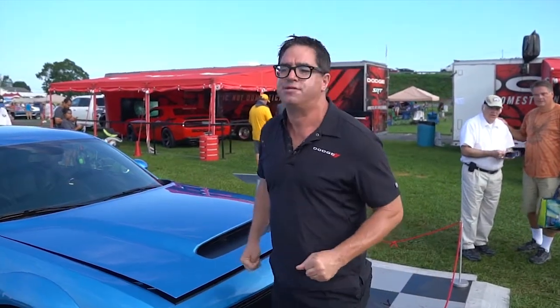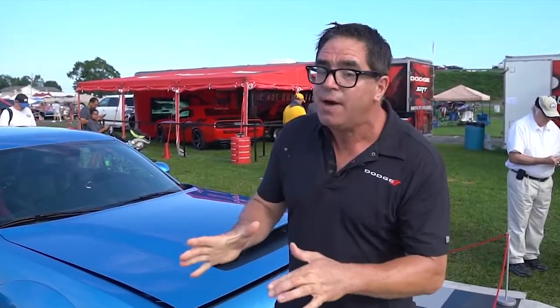The big news with Demon is basically it's a Hellcat. It's been optimized for drag racing. These will run 9.60s in the quarter mile with the factory-installed Nitto drag radials, but don't confuse this with the Drag Pack Challenger, which is race only. These cars can be driven from Boston to Los Angeles, day-to-day traffic, no problem.